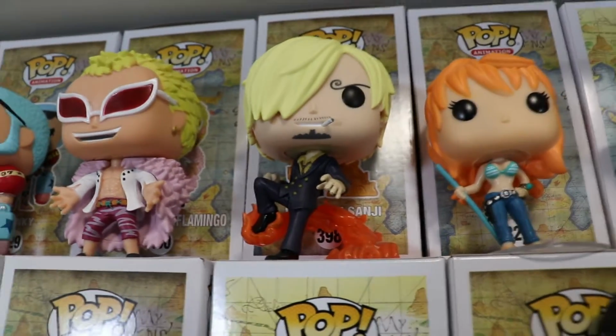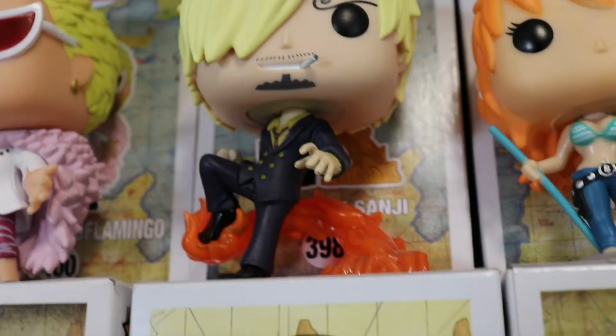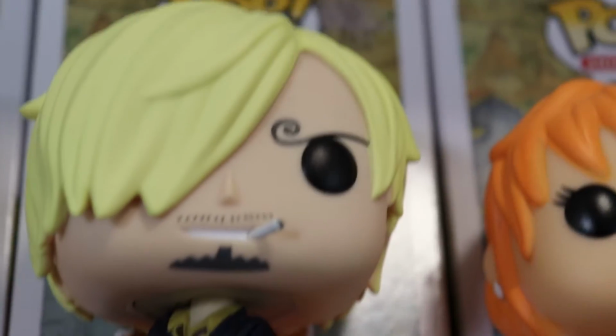And finally, from the One Piece line, we have Sanji. Just look how cool the action pose is that they gave Sanji. I love it so much. It kind of looks like he's kicking through the air there with the fire flame behind him. It looks so cool. As you can see, he has his signature eyebrow up there.